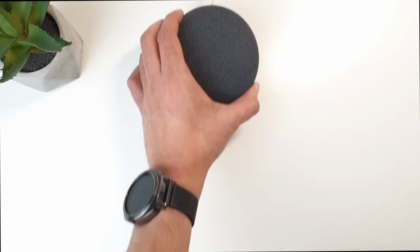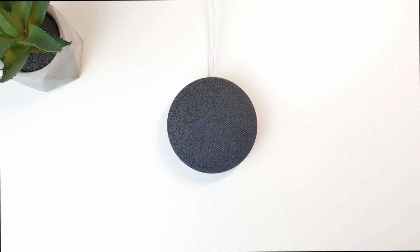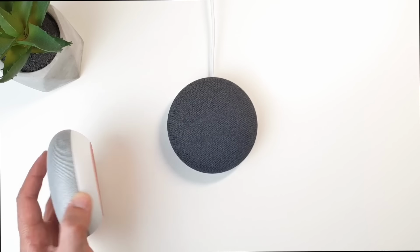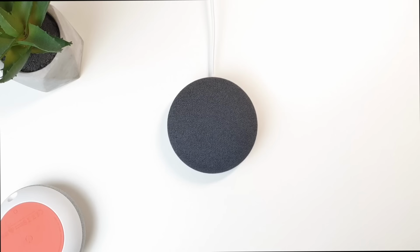This is the new version of the Google Home Mini, the Nest Mini. Last year I showed you 10 hidden commands on this older version, and now that the new assistant is here, these are 7 new hidden features of the Nest Mini.